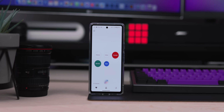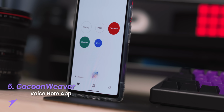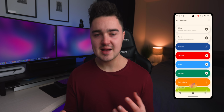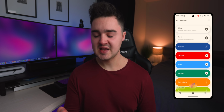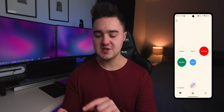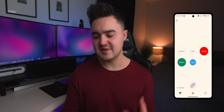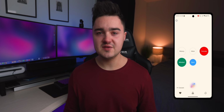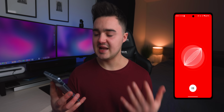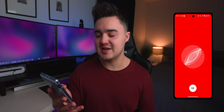So app number 5 is CocoonWeaver. I feel like the app name is kind of strange, but it's a pretty cool app. It's basically a note-taking app, but also a journal. The way it works is you create folders. So I have YouTube, mindset, gym, and whenever I want to record some information like a note or even just a voice recording, I click on one of them, press this button, and now I'm making an audio note, which is instantly transcribed inside the app.